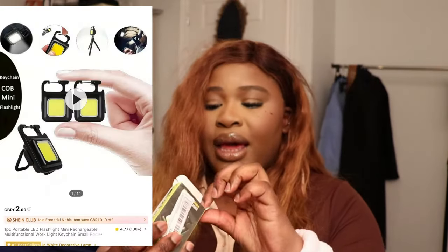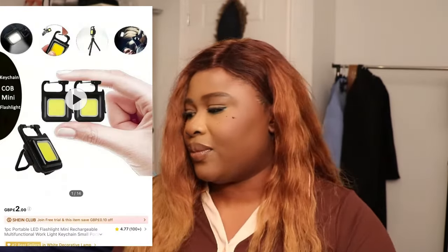Last but not the least is this flashlight I got. If you ask me why I got it, I really don't know, honestly. It is very small, first of all. The only thing that came to my head was to be used with selfies. But I didn't check to see if there was somewhere you could hook it on your phone, which I can't find. But yeah, it is very bright.